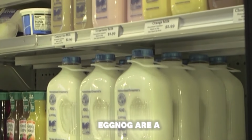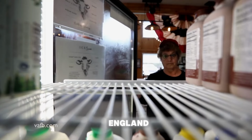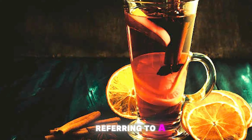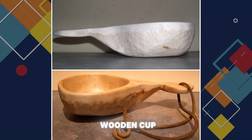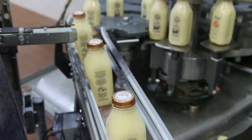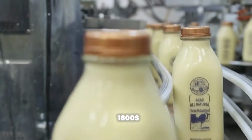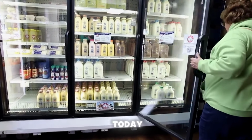The origins of eggnog are a bit of a mystery, but most roads lead back to England. Some say the term nog might come from grog, referring to a strong drink, while others believe it stems from a type of wooden cup called a noggin. Either way, early versions of eggnog were likely sipped as far back as the 1600s, evolving into the rich and cozy drink we know today.